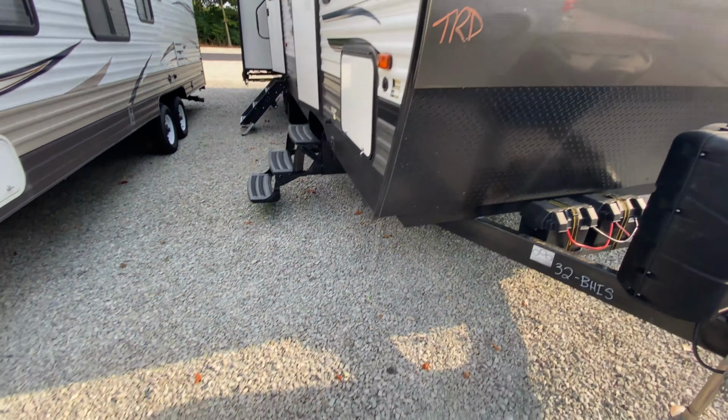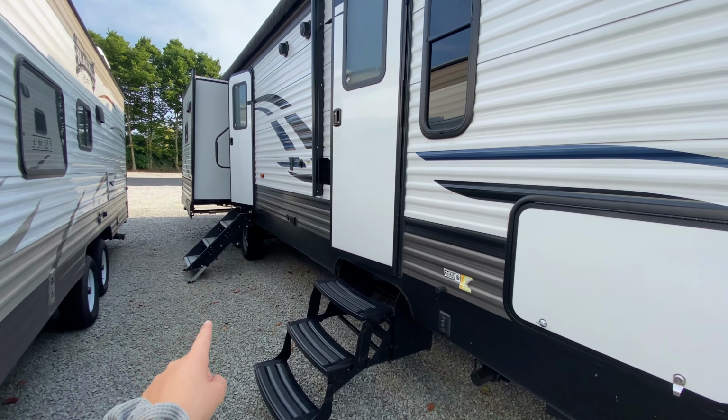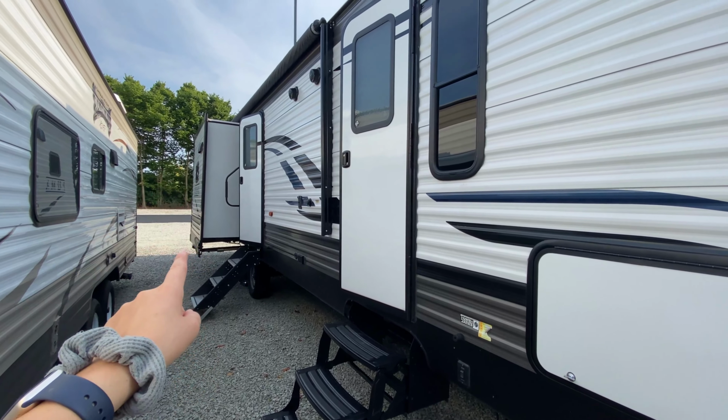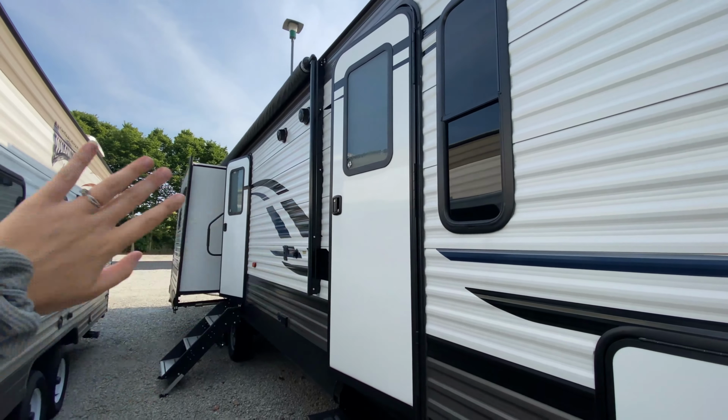On our camping side, we actually have some pass-through storage, so just a great space to put extra camping gear that you might not have room for, or if you want to quickly access while you are taking on a really long road trip. Front and rear power stabilizer jacks. You also have a slide out here on your camping side, and a power awning that stretches all the way across, even over your slide out, so you don't miss out on any extra shade.